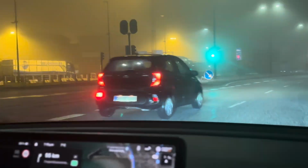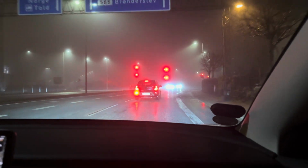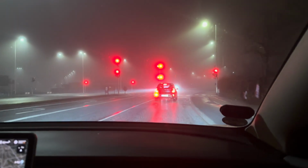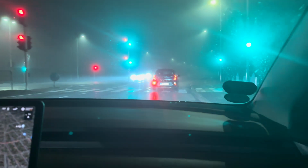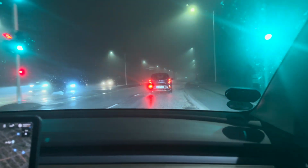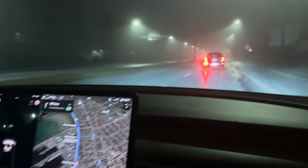And this guy doesn't understand how the rear fog light works, because it's not that foggy. It is foggy, but not that foggy. So yeah, someone needs to know how that works. Anyway, half an hour to our B&B.